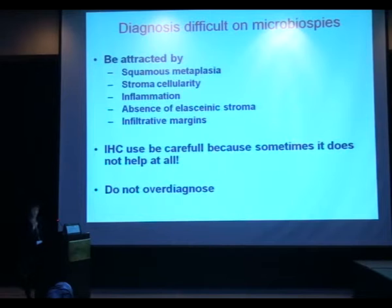The diagnosis is difficult on microbiopsy, and it could really be very tricky, and some people miss the diagnosis on microbiopsy. So our eyes have to be attracted by squamous metaplasia, by stromal cellularity, by inflammation, by the absence of elastotic stroma if we think of a complex sclerosing lesion, and by an aspect of infiltrated margin if we have a biopsy with the adipose tissue.